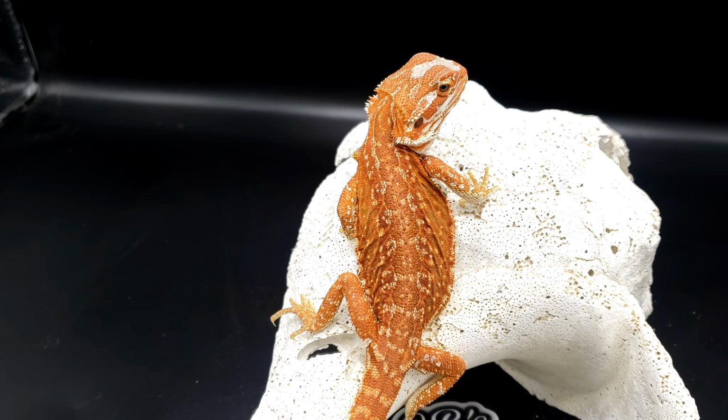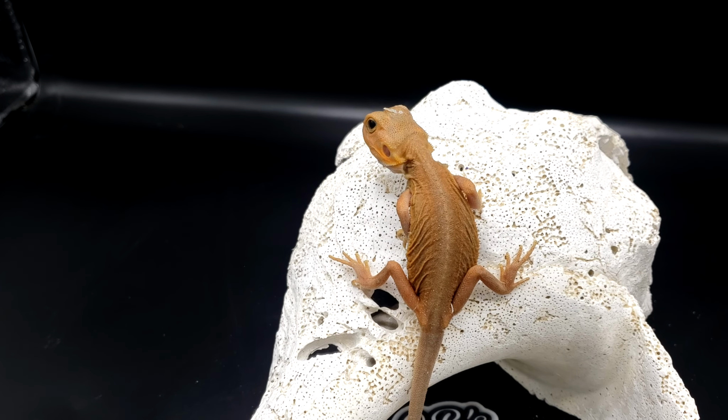Let's go look at a different one. This little guy here, his name is Phobos. He is a hypo trans leatherback dunner Wiblets, and obviously you can see that his color's coming in pretty strong. This is what I was talking about.